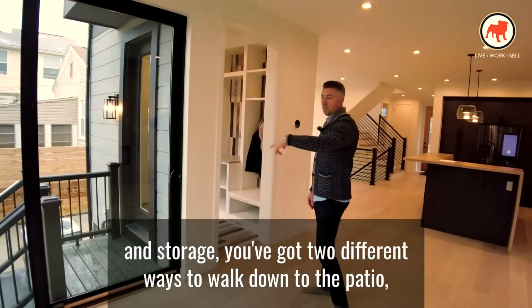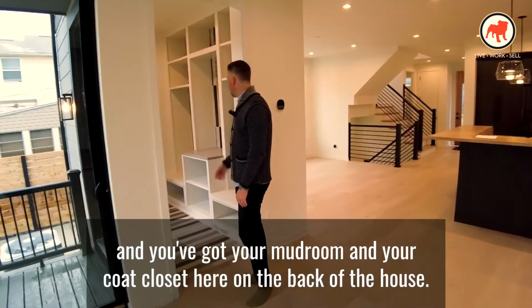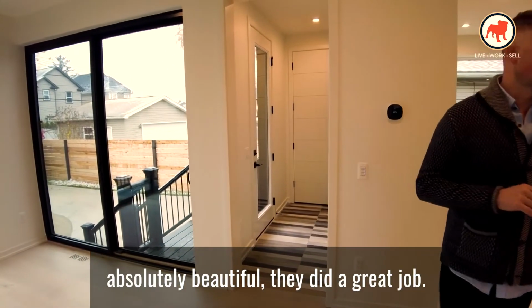You've got 2 different ways to walk down to the patio, and you've got your mudroom and your coat closet here on the back of the house. Again, 8-foot doors with daylight coming in. Absolutely beautiful. They did a great job.